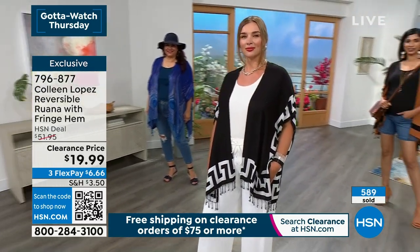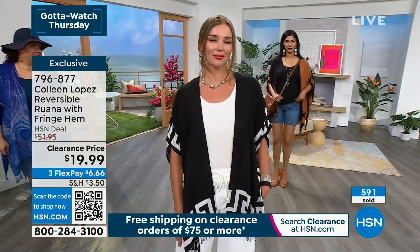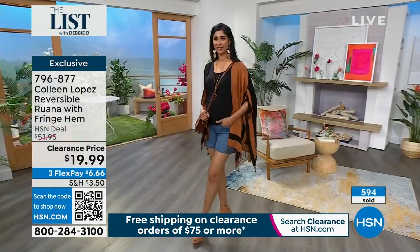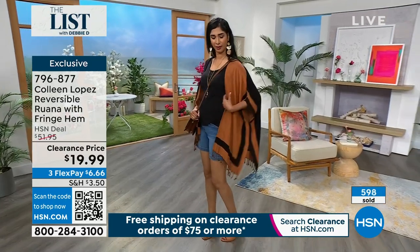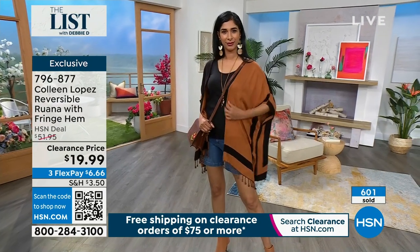And then look at Nadia and I. We're completely different. I have a dress head to toe in black with some joggers. And Nadia's taking it with a pair of jean shorts. I'm going out, running my errands, going to meet my girlfriends for a drink. And she is still comfortable and casual. She looks so sassy. You know what I really love is the fringe adds that little kind of boho look to it. It really does.